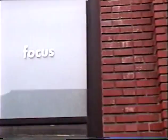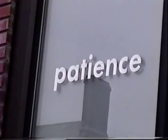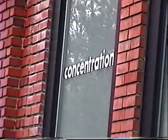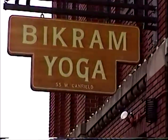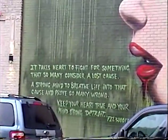Flexibility, strength, focus. Yeah, I definitely need to do that. Patience. These are all good things. Determination, concentration. Oh, yeah. Oh, I got to do yoga? Oh, you got to be kidding.